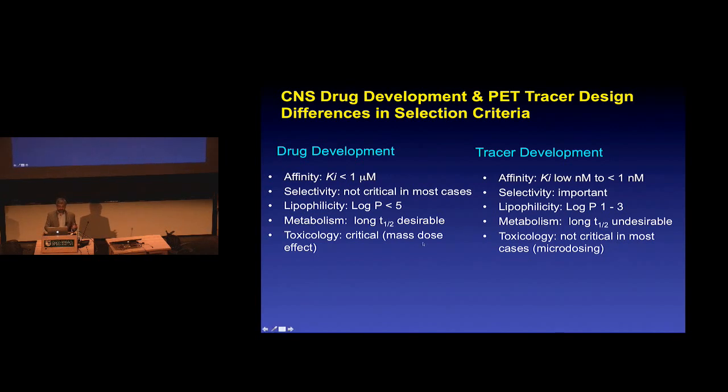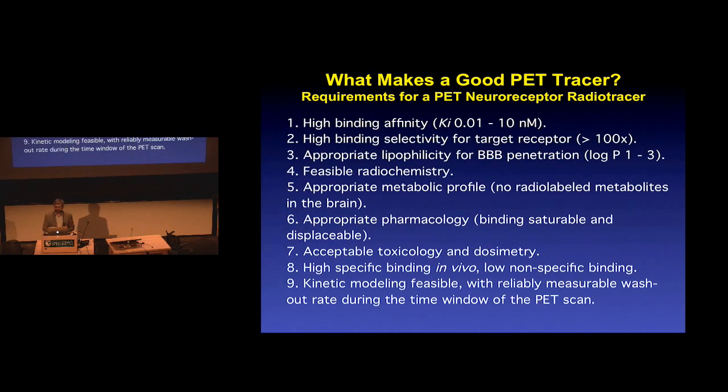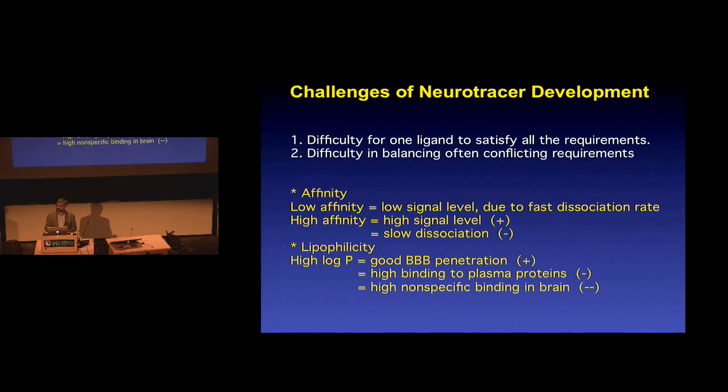Now, in real drugs, you're really worried about toxicology because you're giving big mass doses. In PET tracers, we don't really care because we're giving microdoses. Some of the very good PET tracers for the nicotinic receptors are a poison at pharmacological doses, but they're fine if you do your homework carefully. So the space of chemistry that we have to aim for gets very tight. There's a long list of these different things to balance, but let me just focus on a couple of things, looking at something simple, affinity. Affinity says how tightly does the molecule bind? How well does it bind? And this is where we have some trade-offs, that if we have low affinity, it means we're not going to bind very much, we're not going to have a lot of signal.